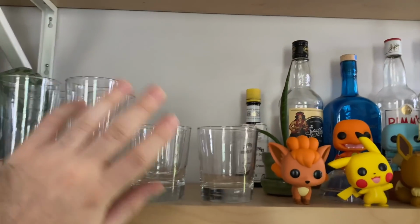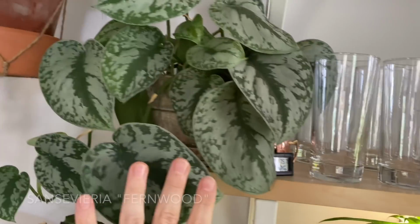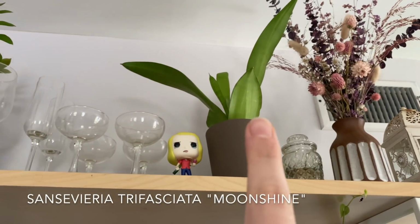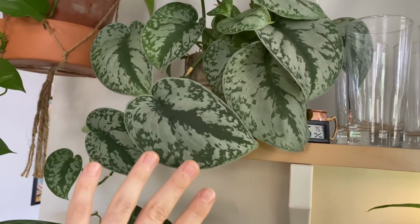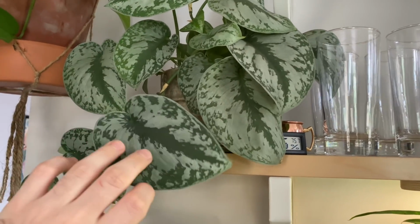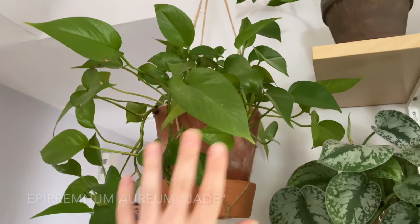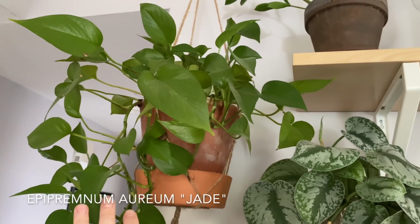This, what's left of our bar area, is another Sansevieria fernwood. And then there's a Sansevieria moonshine up there before I forget. Then this is a Syndapsis pictus exotica. This was the first plant I ever bought from Urban Jungle when I started working there, so it's very special to me. And a Epipremnum aureum, just your standard jade pothos.